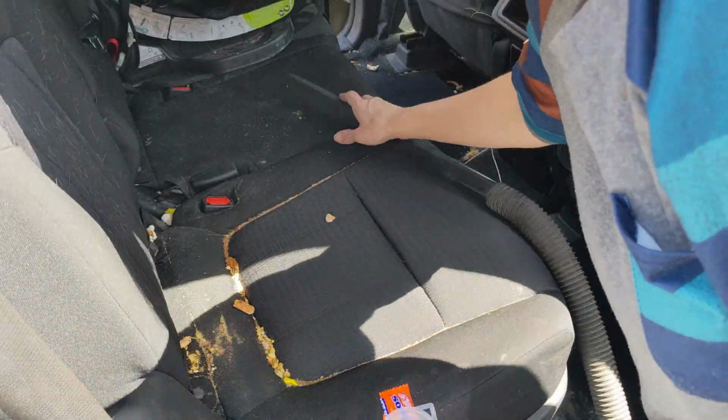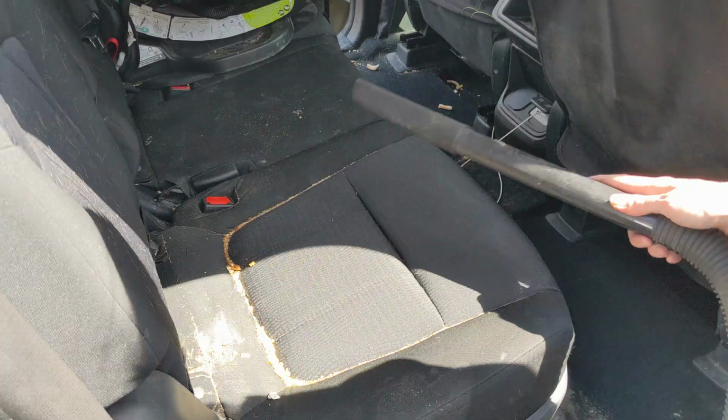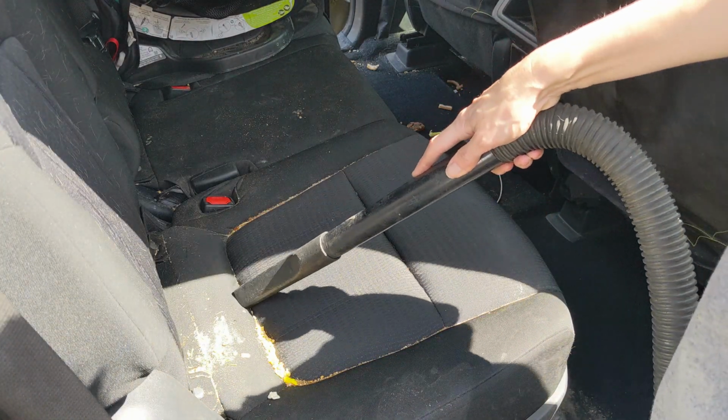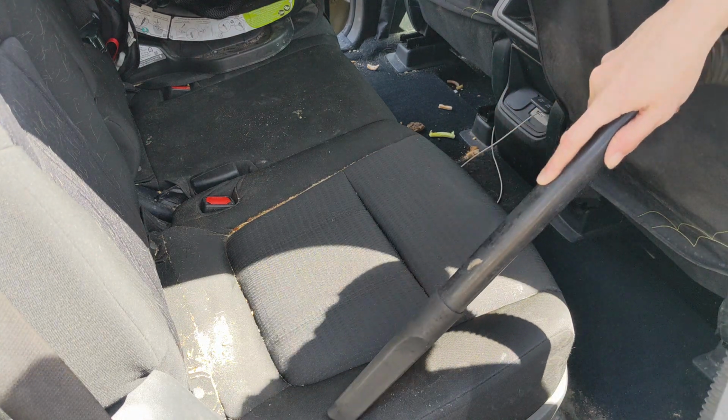We have seat protectors down in the backs, and this was under the seat protector. So crumbs had actually made it under the car seat, under the seat protector, onto the actual seat.